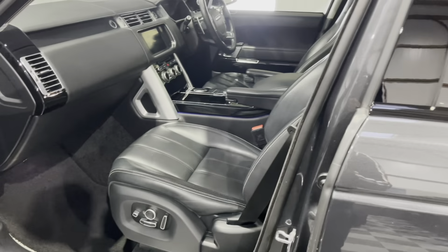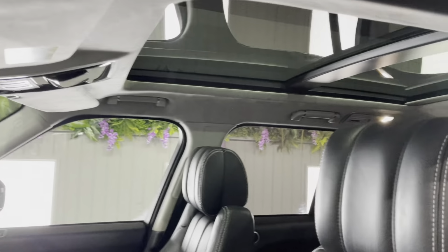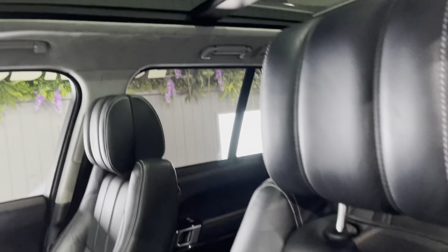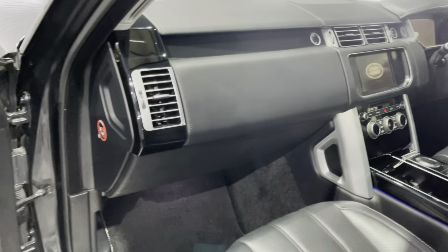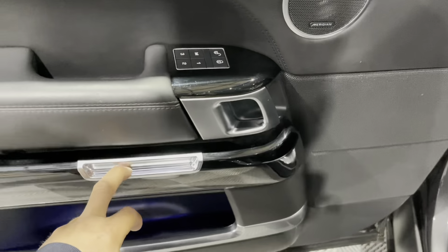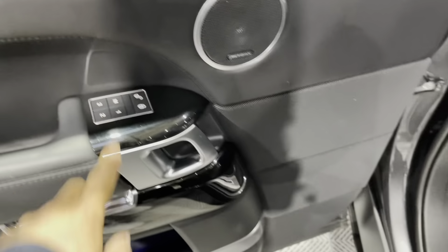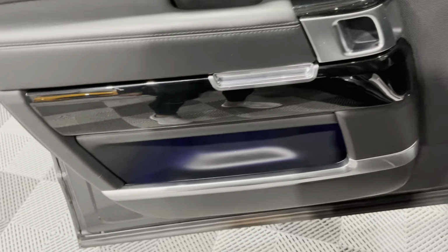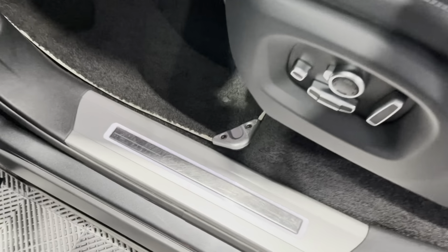So what can I tell you? Well, first of all, it's got the black leather interior with the light grey Alcantara headlining, which is fantastic. You've got the piano gloss black trim, so it's the best colour combination. You've got the grey and the black. It looks lovely. It's very classy. You've got these pockets here in the doors. You've got the memory settings for the seats, Meridian sound system, ambient lighting, which is configurable to whatever colour you want. You've got the backlit Autobiography sill plates.